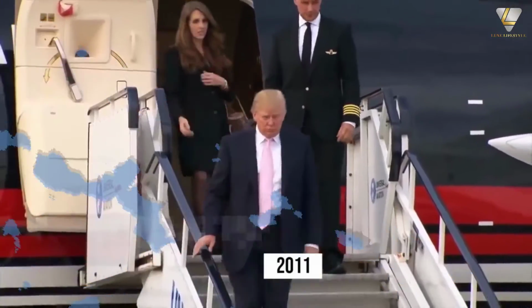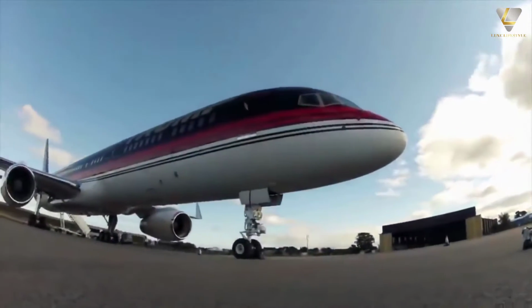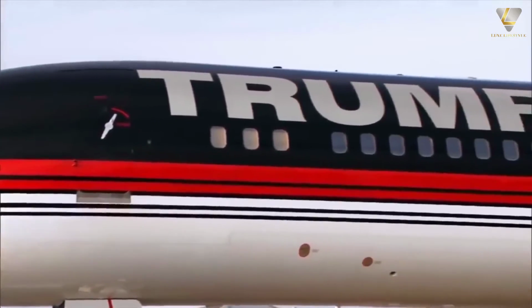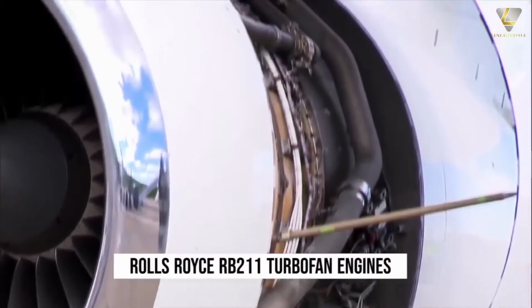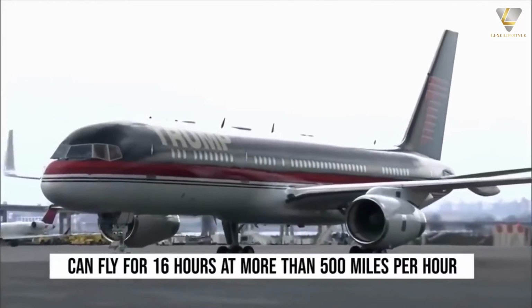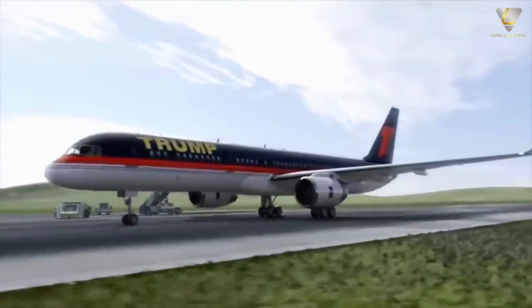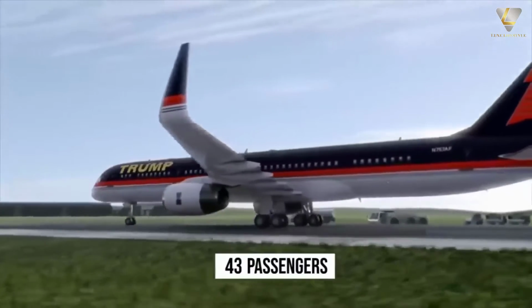In 2011, Donald Trump bought a Boeing 757 from Microsoft co-founder Paul Allen and gave it exactly the type of makeover you'd expect from Mr. Trump. Far beyond simply having his name painted on the outside, the interior is what's made this a $100 million purchase. It's powered by a pair of Rolls-Royce RB211 turbofan engines and can fly for 16 hours at more than 500 miles an hour. The refurbishment of the plane that, in a commercial setup, can carry up to 200 people now has room for just 43.